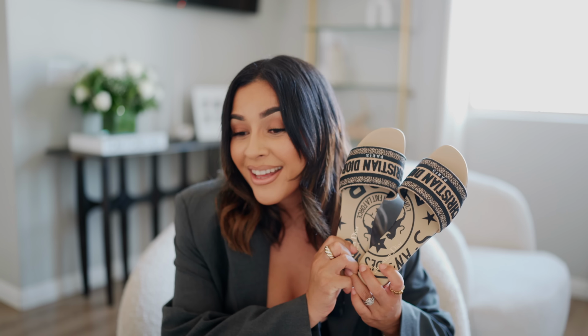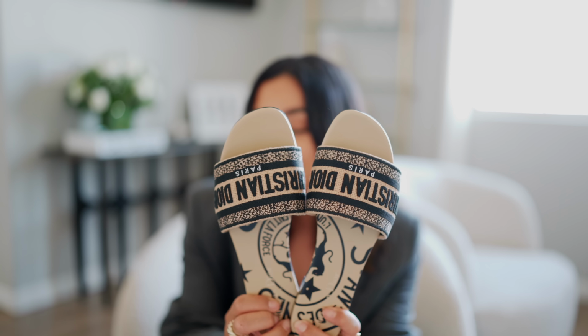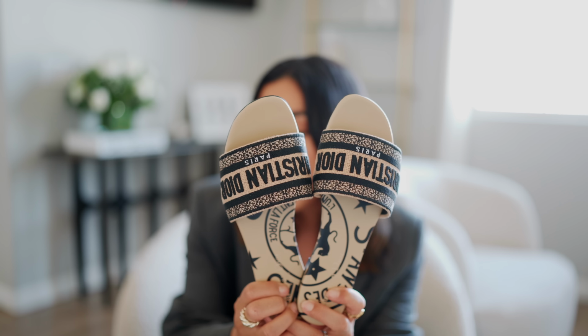Oh, you guys, the color, right? How did Dior make these for me personally? Did they go and see my Instagram and my home and say, hey, we need to make some nude sandals for Brenda? I'm just kidding, you guys, I'm lame. But you guys know what I mean. These were made for me. I'm obsessed, even with the color gray. You guys know I'm definitely going to be wearing these all summer long.